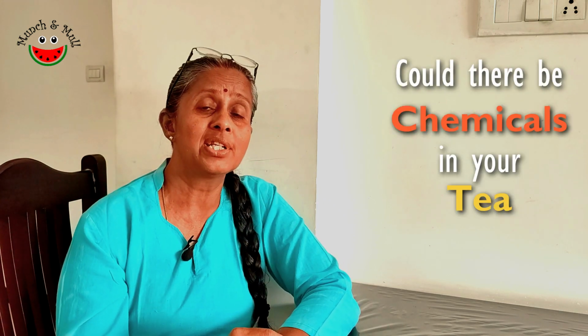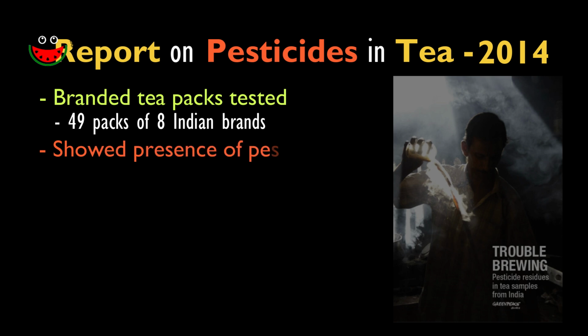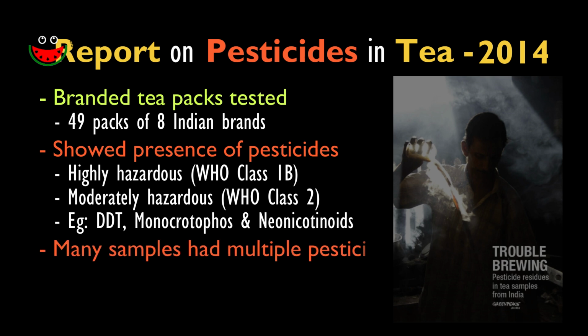This experience got me researching into the various chemicals used in tea cultivation, and this is what we found. In 2014, a report on testing for pesticide traces in 49 branded packaged teas belonging to 8 top tea brands in India was released. The test results showed the presence of pesticides classified by the World Health Organization as highly hazardous, that is class 1B, and moderately hazardous, that is class 2. These include, among others, DDT, monocrotophos, and neonicotinoid insecticides such as imidacloprid. A large number of the samples tested positive for a cocktail of toxic pesticides.